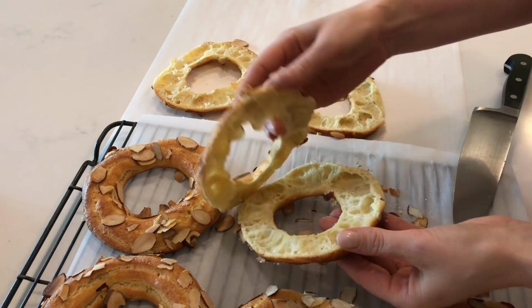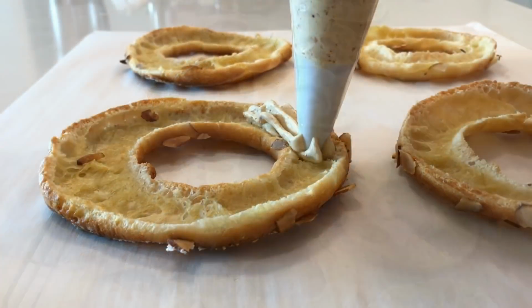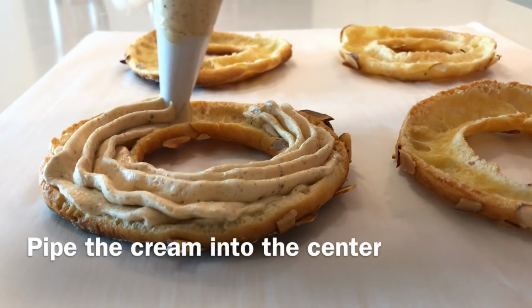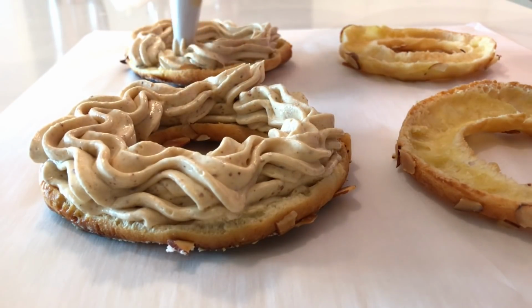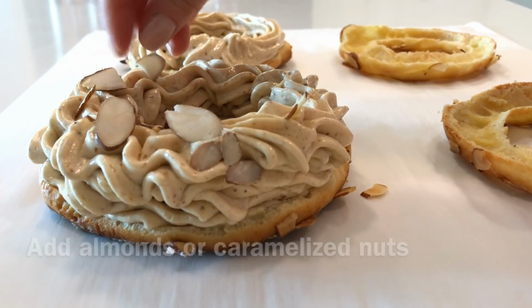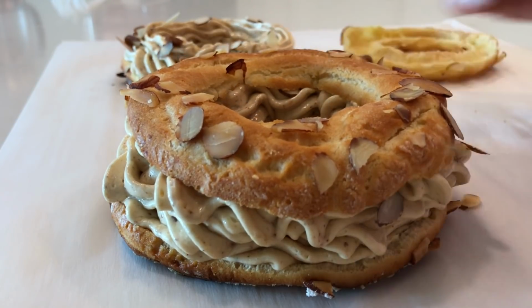Split the pastry in half. Pipe the praline mousse. Add some caramelized almonds or just plain sliced almonds on top of your cream. Then top with the second half of the pastry. Dust with powdered sugar.